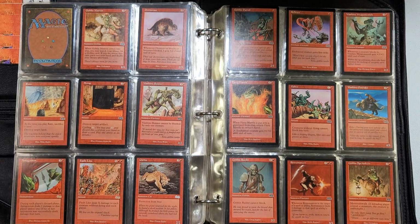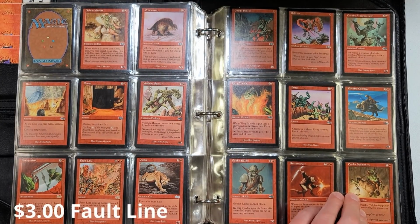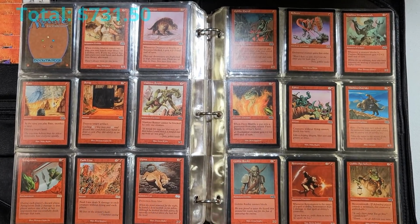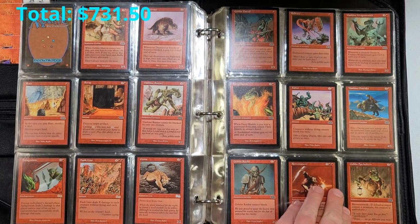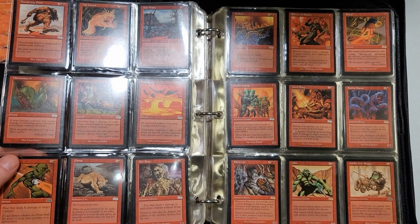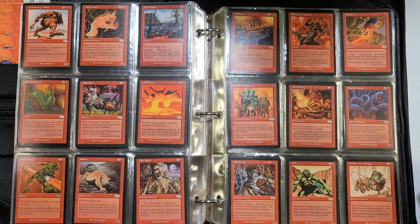Antagonism. There you go. Bunch of commons mostly. Guma. Cool. Fault lines are rare. Sometimes the rares are hard to catch. The rare set symbol, at least. From Saga. For whatever reason, that's how it was. Another Guma. Heat Ray. Wow. The old brand. The worm.